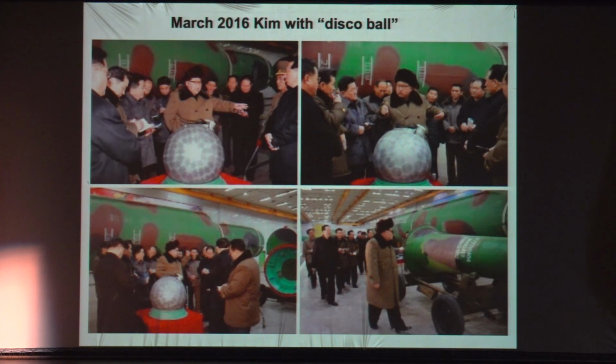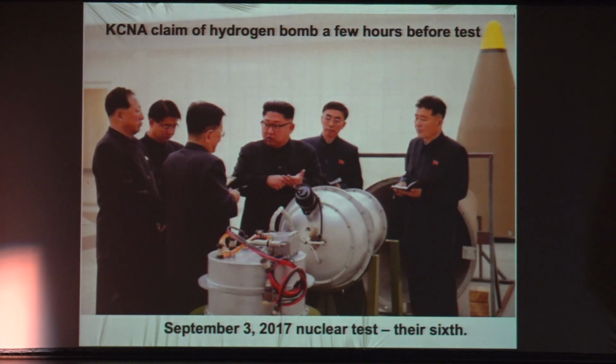That was in 16. In 17, actually, just before they tested their 6th test, and so far that's been their last, although they've been prepping for another one for some time. And here they actually released these photos just before they did the test on September 3rd, 2017. And that test appears to be in the 200 plus kilotons. So it most likely was a hydrogen bomb. And in their news announcement, they said that's what this is.